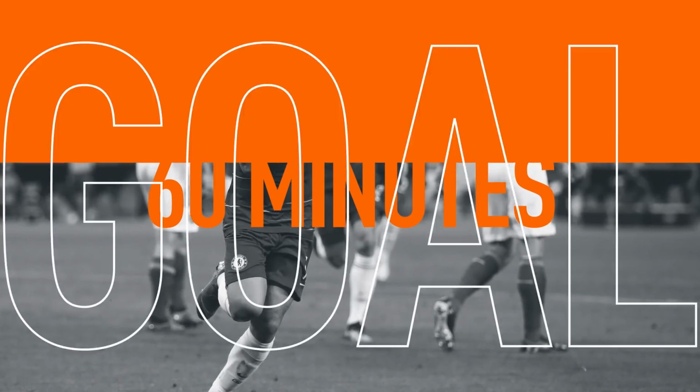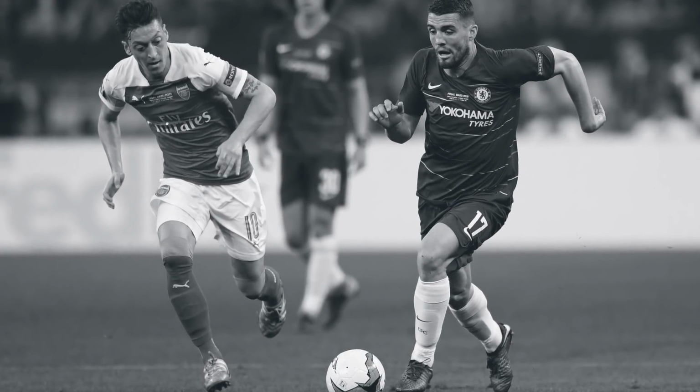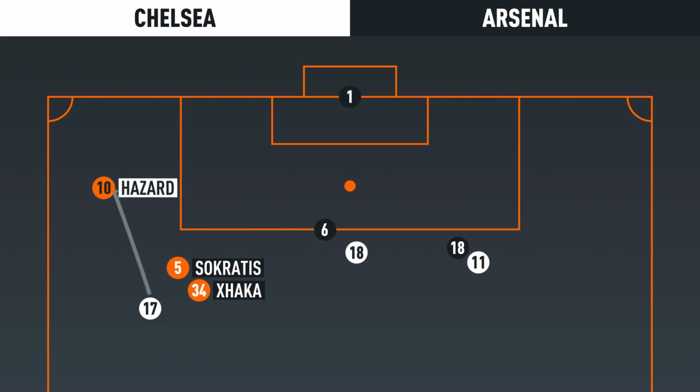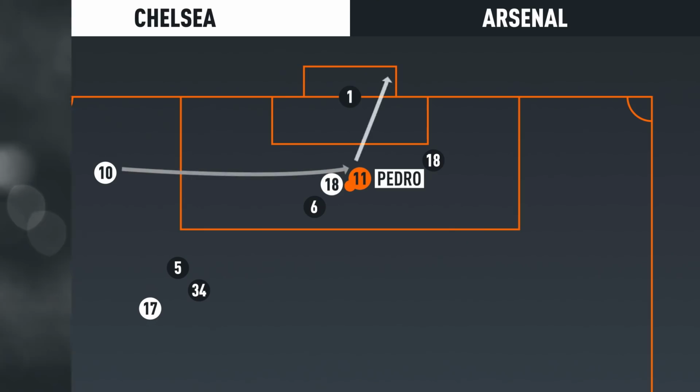Little more than 10 minutes later, the Blues doubled their lead. Kovacic drove forward after a loss of possession from Maitland-Niles, drawing both Xhaka and Sokratis towards him before playing it to Hazard on the overlap. Giroud's run towards goal pulled Koscielny with him, freeing up space for Pedro to make a run inside from the right and finish smartly from Hazard's cutback.